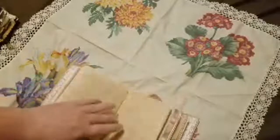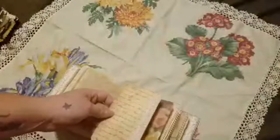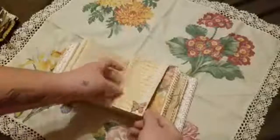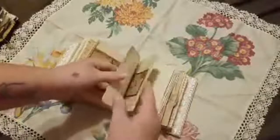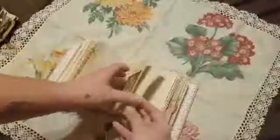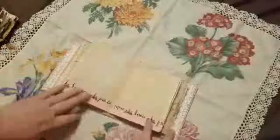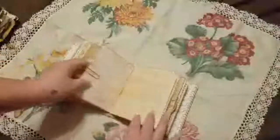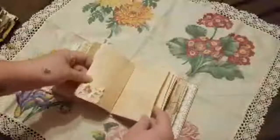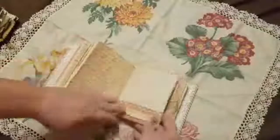A little tuck spot, a little trim, a little lace, and I love this little, oh, you can't even see it, sorry guys, a little butterfly down there, little tuck. And I believe she does have a video of this one, Aaliyah at Fuma Fair Designs. Some washi, little flip, another one of those little pockets, pretty little collage and trim. I love that. So pretty.